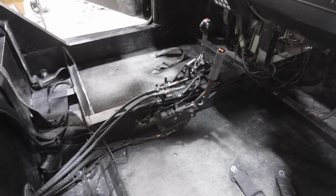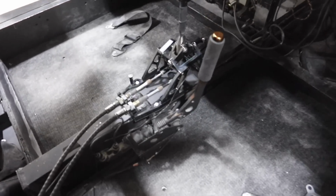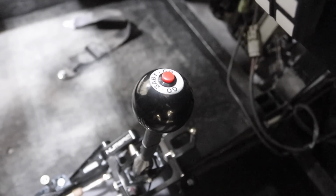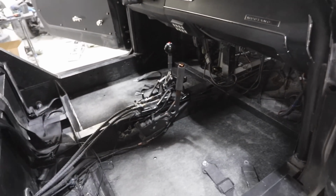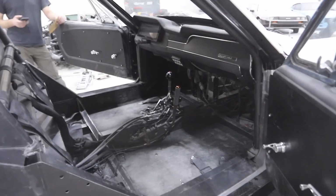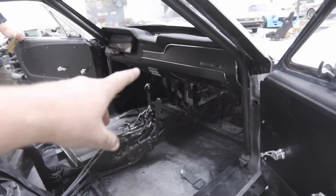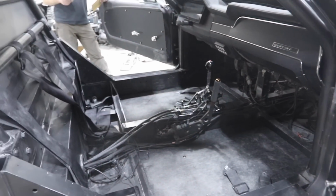Look at that package. We got the Numeric shifter with our hydro e-brake there, and we got a decorative shift knob. Just, you know, if you know, you know. It also has a button for nitrous. It's wonderful. Kyle's going to keep working on the interior, getting a little bit more carpeting in there where we want it, getting our SmartWire race pack dialed in, and just kind of tidying up some of the wires down there.